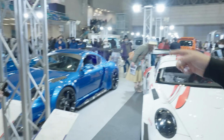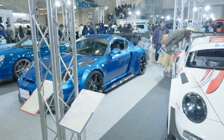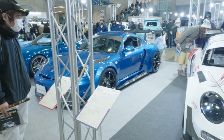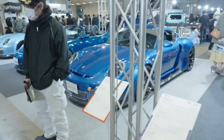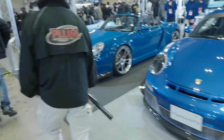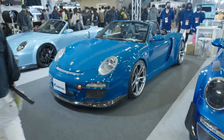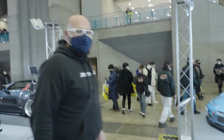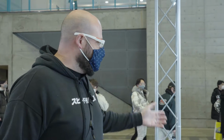And what they've done this year is present the street version of their body kit for the Cayman, and that moves over to the Boxster over here. Two generations. This is a great way to transform and enter the Porsche world in a slightly more affordable way, but you still get the looks.